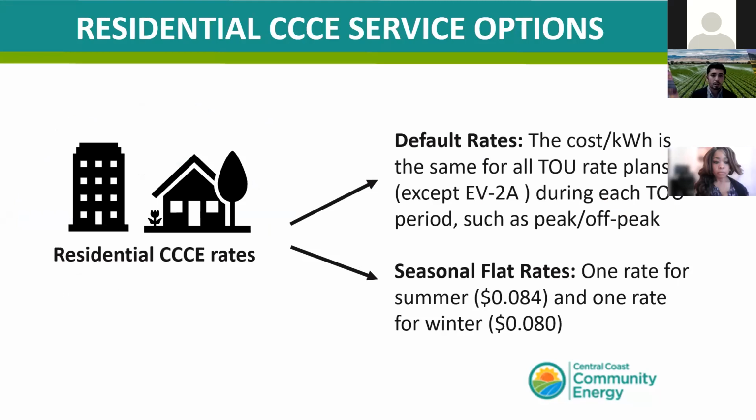I want to focus on residential customers first. Here's a closer look at the options that you have. Under the default rate, our aim was to keep the pricing simple. If you take a look at the rate sheet, which we will link in the chat and in the PowerPoint, you'll notice that the cost per kilowatt hour, the rate of your CCE generation charges, is the same for the new time of use rate plans that are available to all customers right now, with the exception of the electric vehicle rate plan.